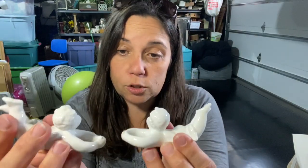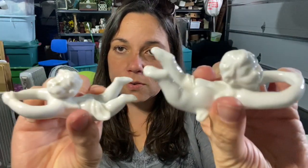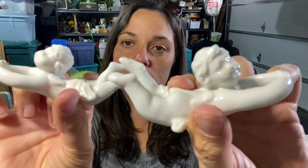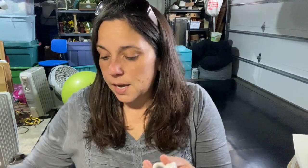These I actually am going to sell. I'm shocked that these survived the bins, but they're 2 candle huggers. So they're really cute. They look like little Cupid angel people. I thought those were adorable. Can't believe they survived. I don't feel any flaws on them. They are not marked, but I thought those might fit into someone's collection.